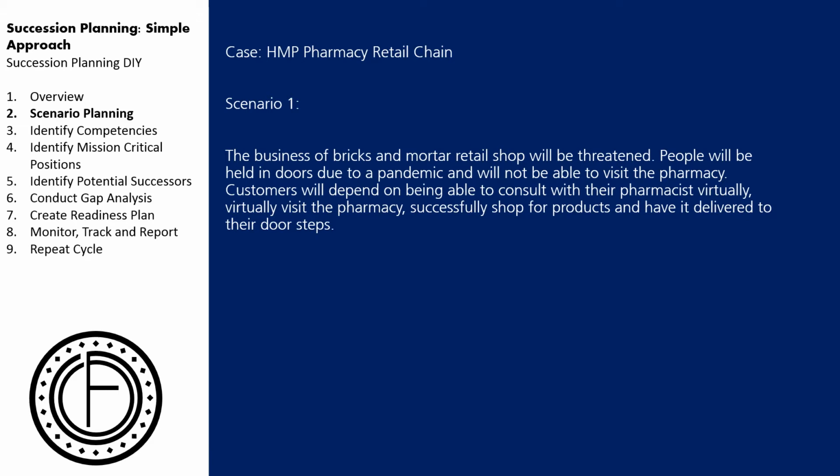So let them sit down in their groups and think of the future and think of what can happen within the industry. With that, you will have at least no less than 3 different scenarios. So, for instance, if that was the approach adopted by HMP Pharmacy, one of these scenarios says that bricks and mortar will be threatened for a period due to a pandemic.